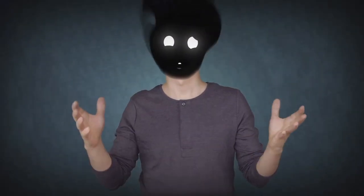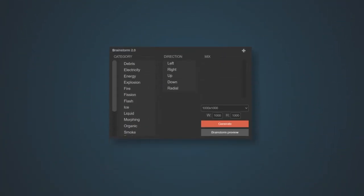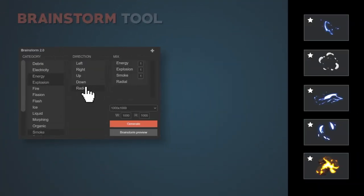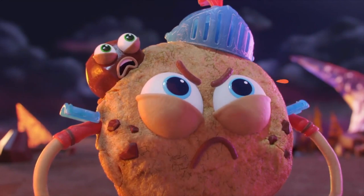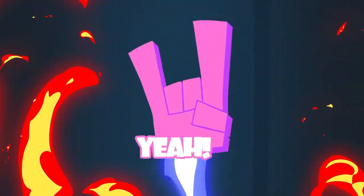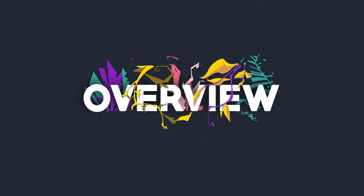And the last surprise for you, my friend, Brainstorm. This tool kicks ass. Simply select a bunch of elementals and get tons of FX combinations with one hit of a button. See? Magic. All right, looks like you're all packed. Are you ready? Then let's go! Now let's take a closer look at what's inside the bundle.